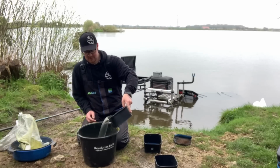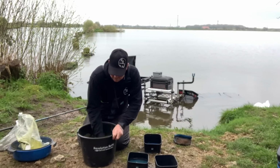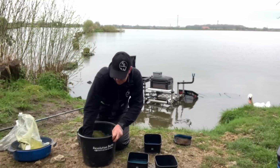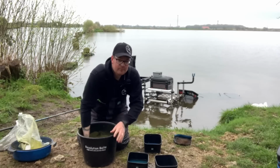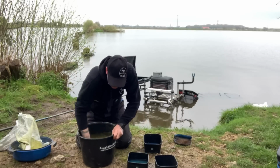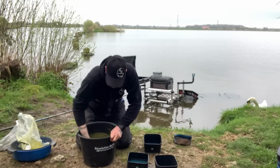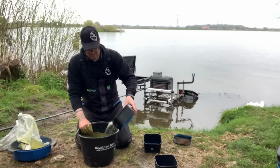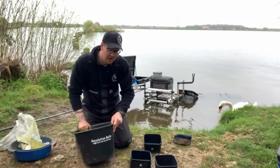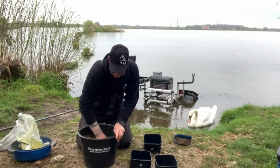So all I'm going to do is put a good offering in. When you do this a lot, you know how much it takes. Just want to mix it up. Make sure you get your fingers all the way down to the bottom. And again, use a bucket for it. Try not to use a square ground bait bowl or a square tub, because it's just not going to happen. You're going to get trapped at corners. And at corners in a square bowl, you're either going to get dry mix, or you're going to get too much wet mix. And it can interfere with your mix later on in the day as well.